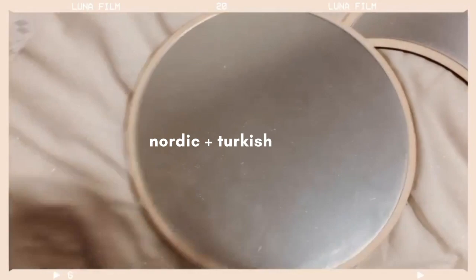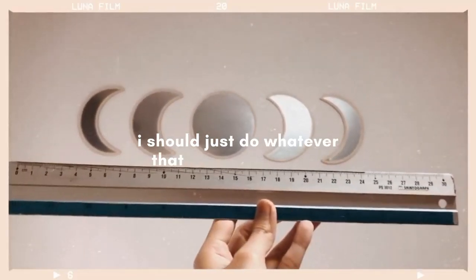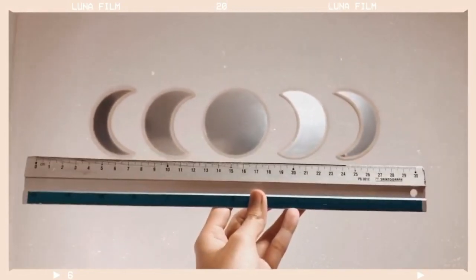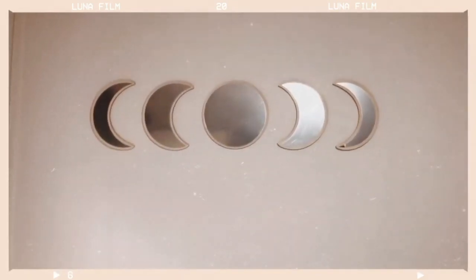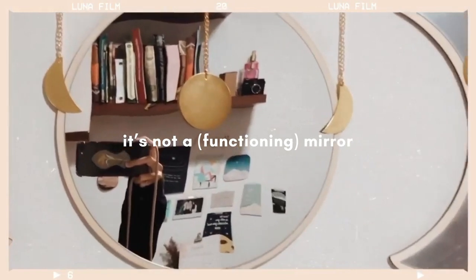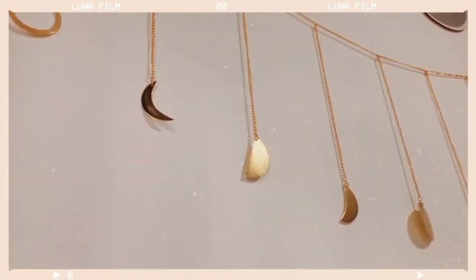For me personally, I wanted a Nordic plus Turkish theme, but along the way I just decided that I should just do whatever makes me happy. And yes, I am using my ruler and eye power to see whether it's straight. I got this from AliExpress, and one thing you should know before buying this mirror is that it's not exactly a mirror. Well, it looks aesthetically nice, but the mirror is distorted.